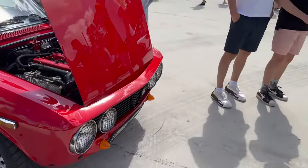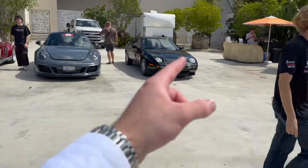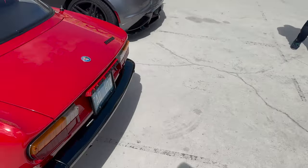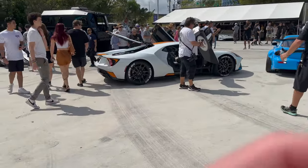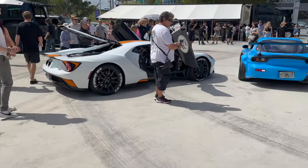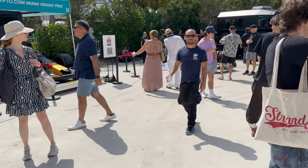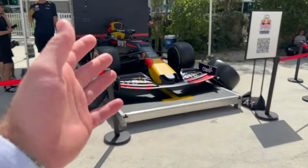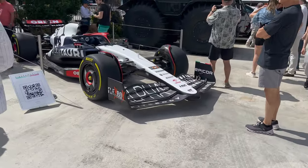Supra, some Alfa, I have no clue what the model of it is. 928, a lot of nice Porsches. And then we got a new Ford GT over here. Oh my, I've seen this one, I've taken a photo of this bad boy. This RX-7 is a nice color. And it looks like we got, I think, an F1 car, half of one. And then this looks like a legit one. This is really cool.